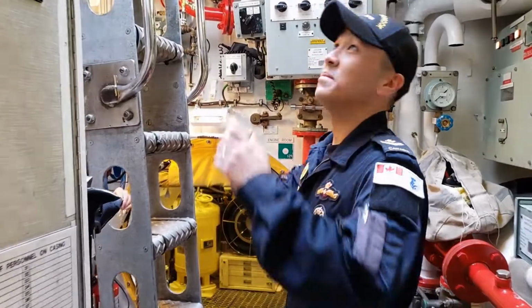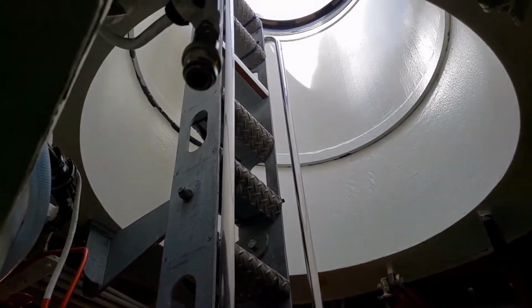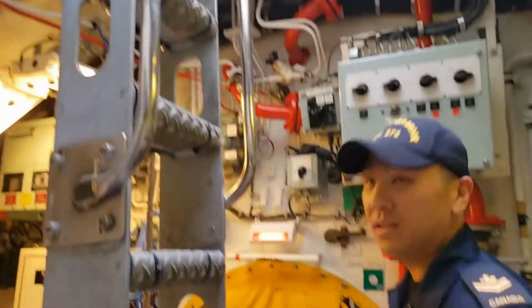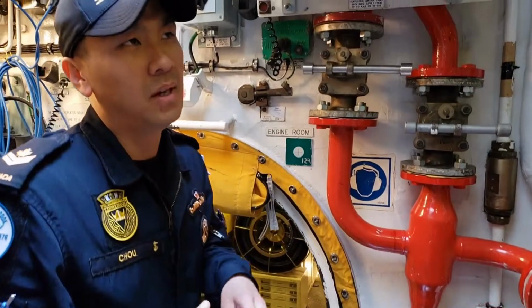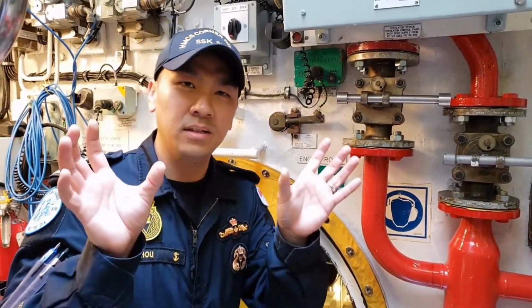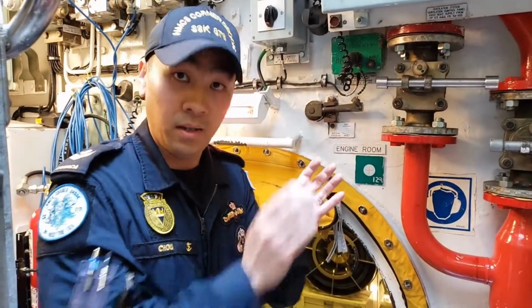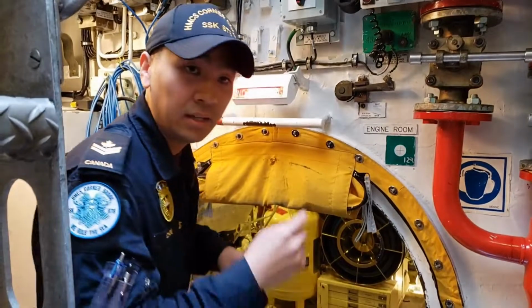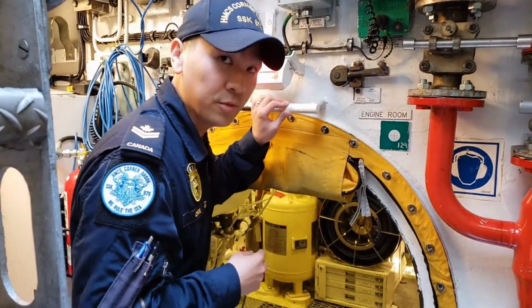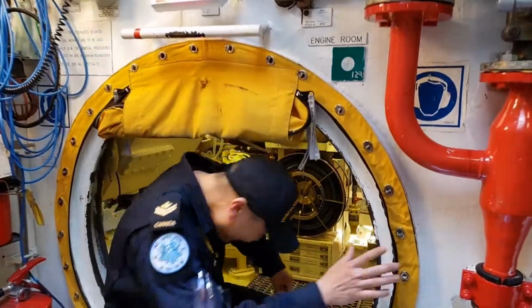Right above me, you can see the sunlight. So that's the main access hatch where we just came from. And over here, this is the 56 bulkhead. Basically, the submarine is separated into three parts. We're at the aft part. At this frame is 56 frame, so we say 56 bulkhead. Once we go in, that would be the engine room. Ah, gotcha. Come on in. It's going to be a little loud, so I'm going to talk a little louder. Cool. Thank you.